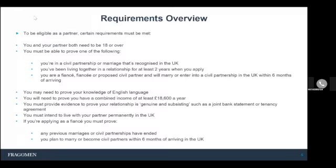So the main requirements of this category are that you and your partner, so the person that you're coming to the UK to join, need to be 18 or over. And you need to be able to prove one of the following. So you're either in a civil partnership or married, and the marriage must be recognised in the UK.